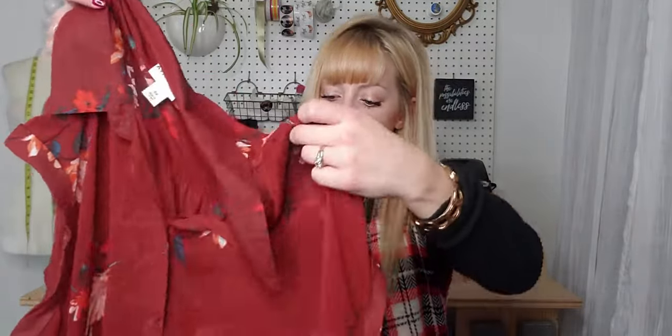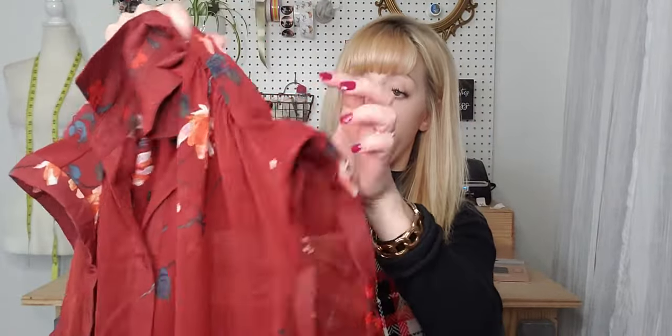And the last piece that I got for consignment. So this is just a piece from Target, very lightweight 4X flowy blouse. Again, trendy piece and very lightweight, at the bins.